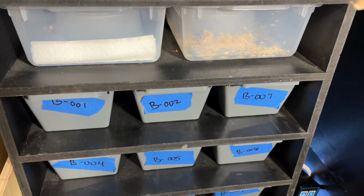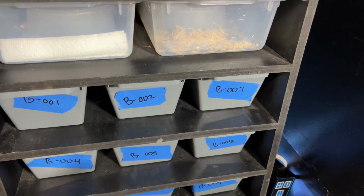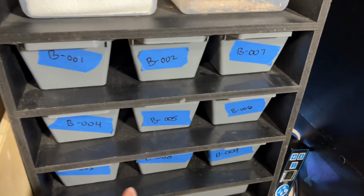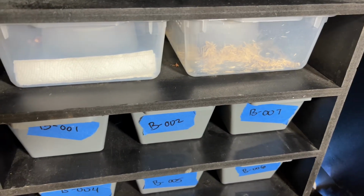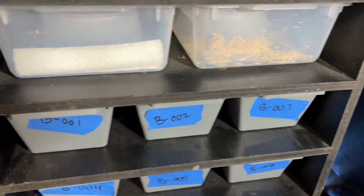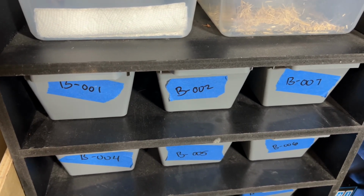All right, guys, we're gonna start off with the first one, and you can tell these numbers are off. This is from the last clutch. I still need to relabel these guys, but these are the 9 ball pythons from this first clutch. The last clutch, I ended up selling at least 5 of them, so I'm down to 4 more of those guys. I think I'm gonna end up keeping the rest of those 4.